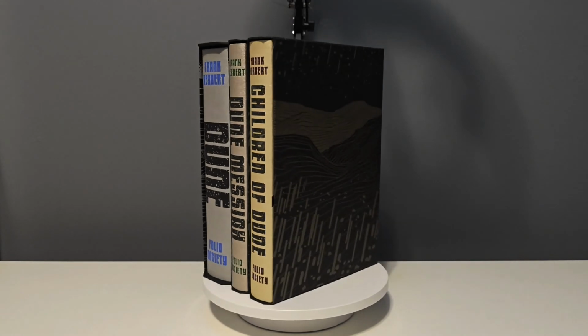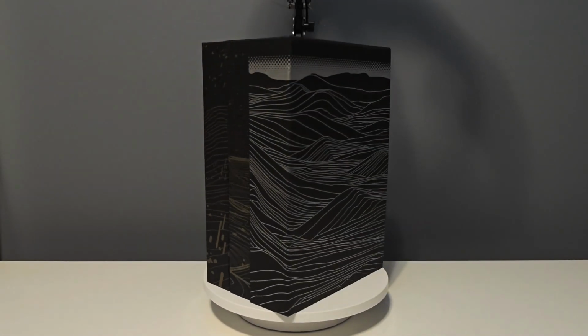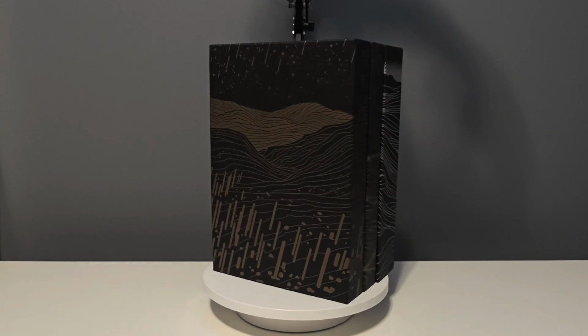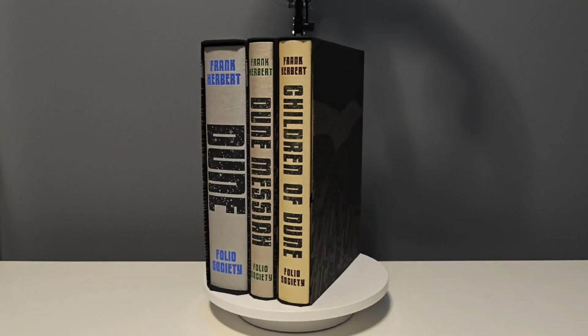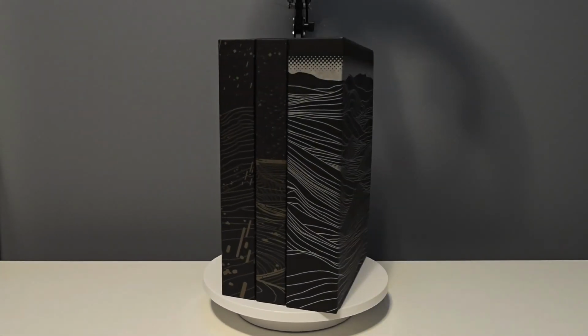Today we will be looking at the first Dune Trilogy by Frank Herbert and printed by the Folio Society. Dune has long been considered to be one of, if not the best science fiction books of all time. There are 6 main books authored by Frank Herbert to include Dune, Dune Messiah, Children of Dune, God Emperor of Dune, Heretics of Dune, and Chapterhouse Dune. So far, Folio Society has only printed the first 3 books.